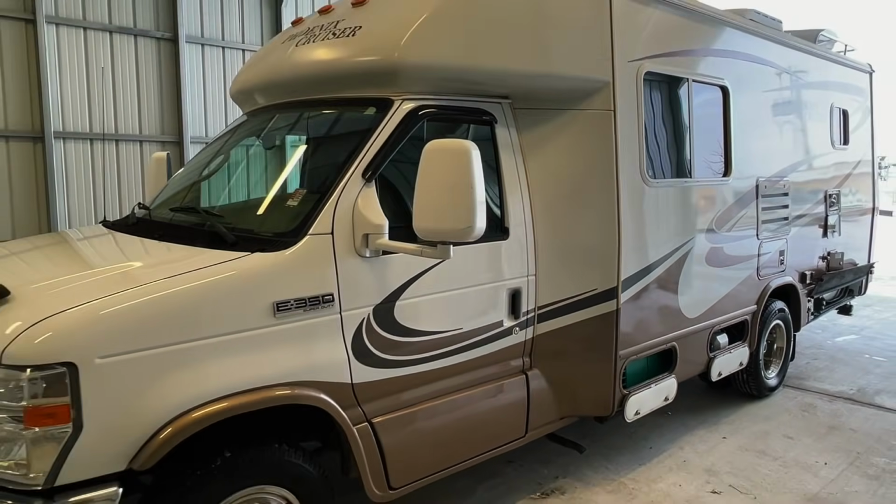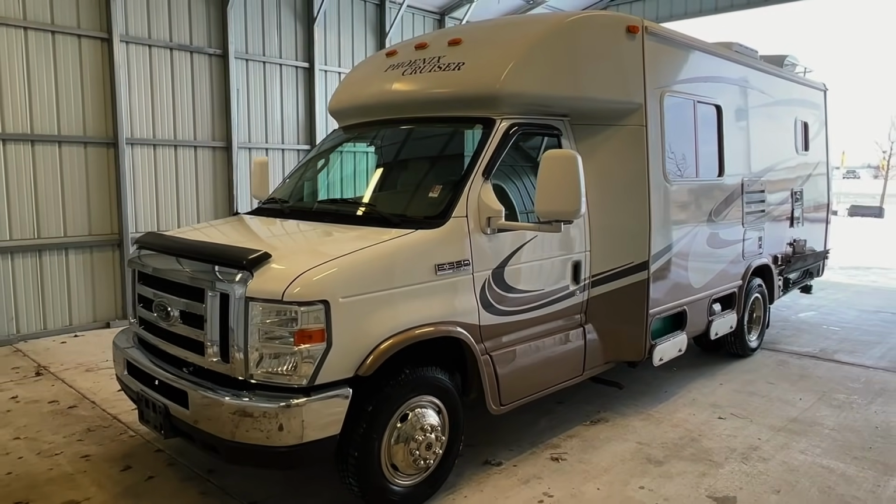Nice Phoenix Cruiser here, nice floor plan, ready to hit the road.